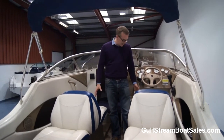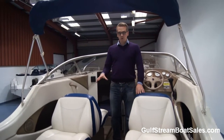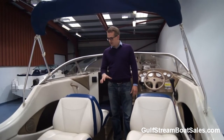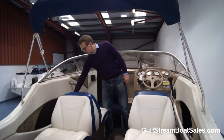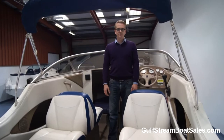I can't find any tears or rips or marks in the upholstery. It's all in really great condition. The carpet throughout's in really good condition. All the upholstery on the gunnels, the side of the boat, the recessed carpeted storage bins on either side, they're all in really great shape.